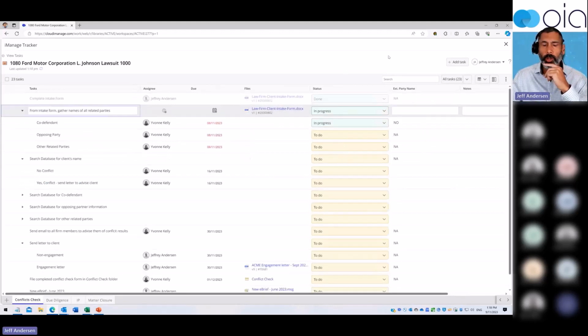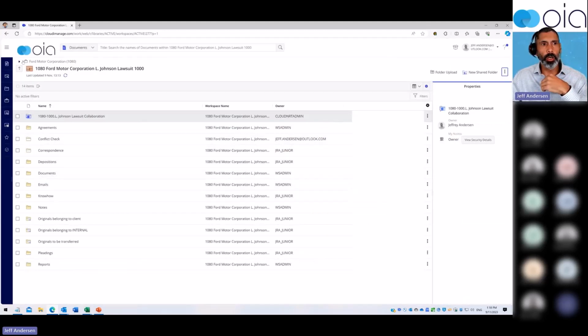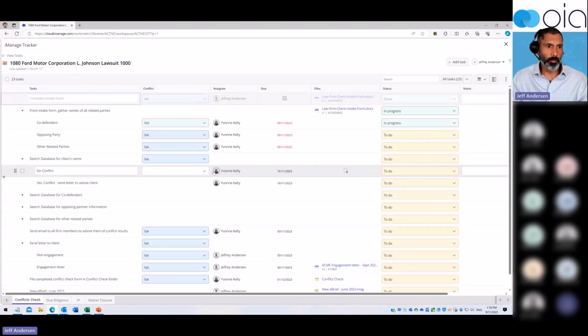So just to recap on what we can do, I'm going to close that tracker page. From inside my L. Johnson lawsuit matter workspace, I just use the context menu to pop out the iManage Tracker page, which shows us all of the trackers that are underneath this particular matter. And we can have as many trackers as we want.